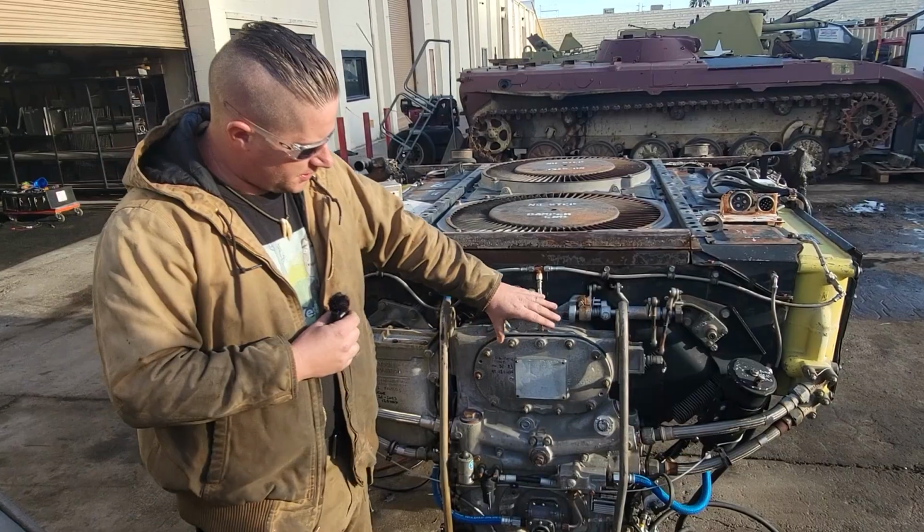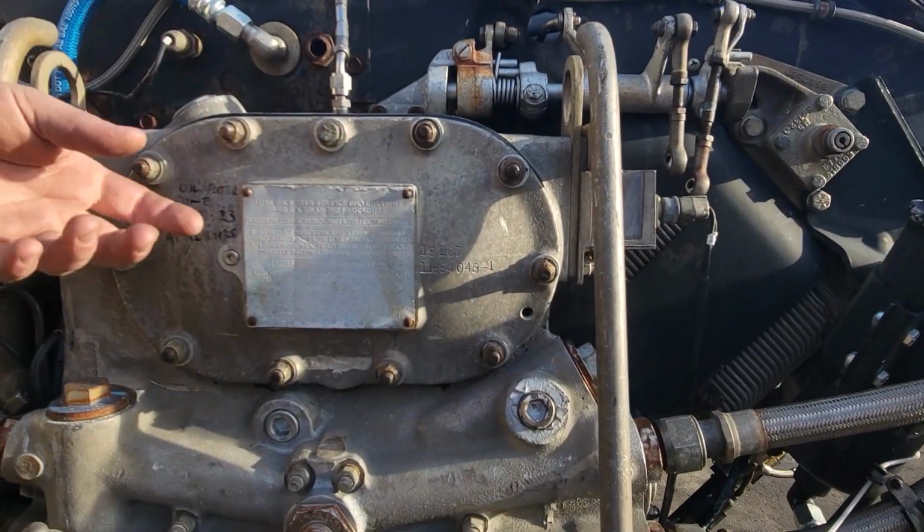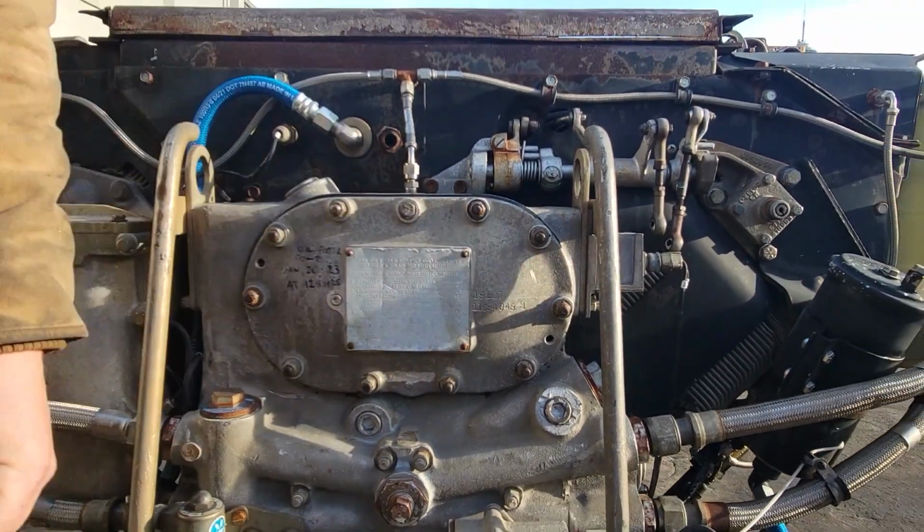The two engine oil filters are behind this panel here. Once again, conveniently placed. You just pull this face off and you have two major filters that come out of there.